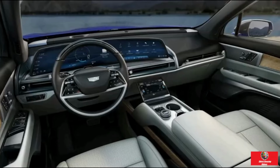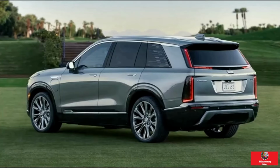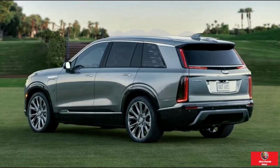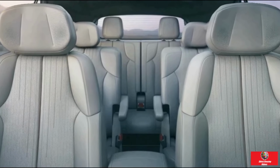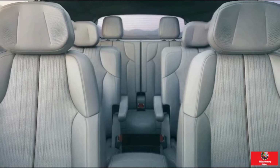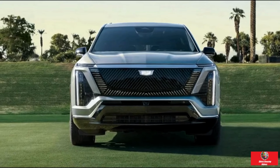The trims will be luxury, sport, or premium luxury, from which each will offer its own interpretation of style and performance. And for that extra thrill, there will be a platinum model anticipated from Cadillac come summer 2025, which would be all about added performance plus extra luxury features.